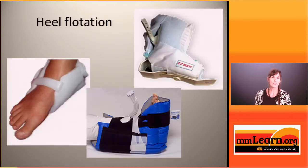Heel flotation, of course, is extremely important. And even if you don't have access to a particular product to offload, you can float the heels on a pillow, you can float the heels on cushions, and as long as there is no pressure to the heel, if you can pass a piece of paper underneath the heels, then you have, in effect, floated the heels.